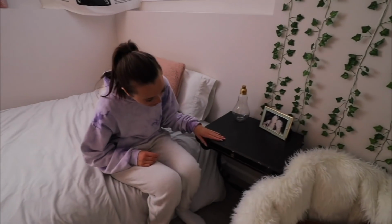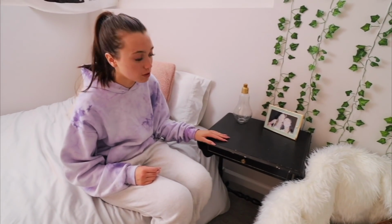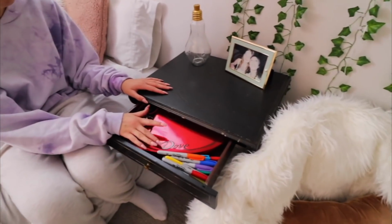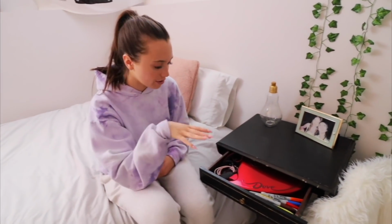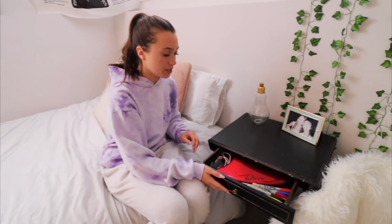So coming over here, this is just a really old table that we've had in our family for a while. I don't have much in here. I just have Dove chocolate that my friend gave me and then a whole bunch of Sharpies because we were doing Jenga one night and we decorated the Jenga. And then just a random charger cord, camera strap, and that's all that's in here.